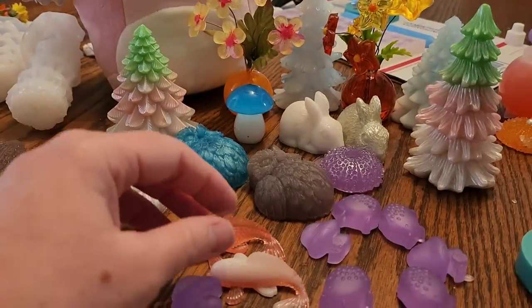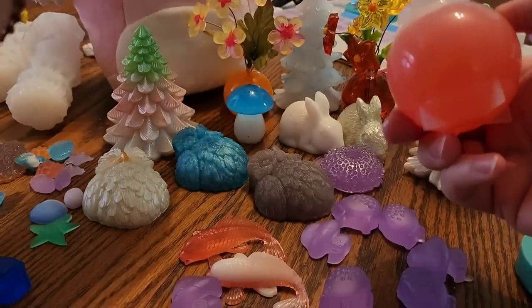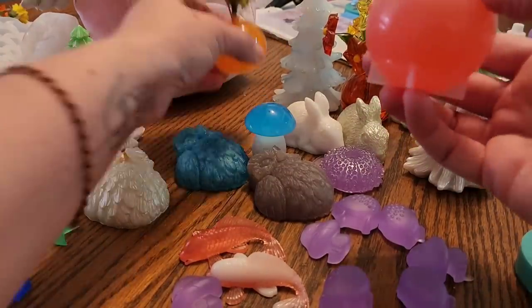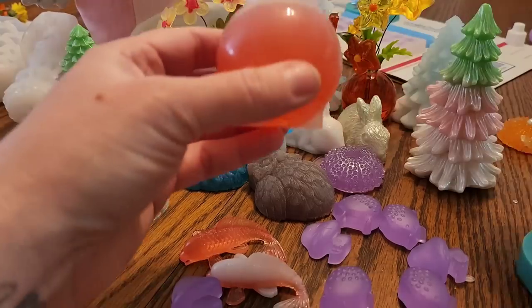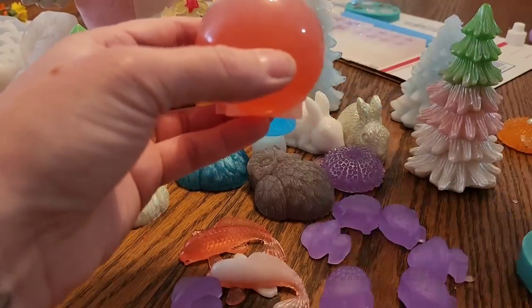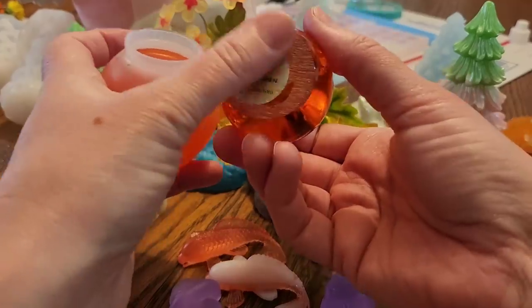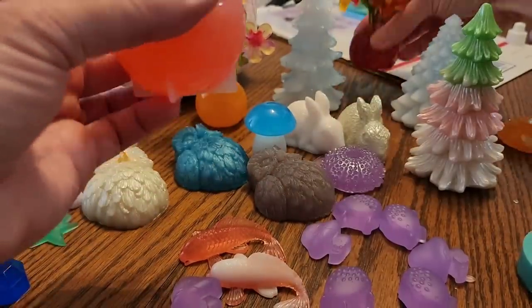And let's see if I can get this. This one, now this is a little bit bigger than the one I made. It's gonna be a bigger one, obviously. But I don't have one, this is the original. I don't have one that size. And it looked like they cut it off in the factory. But luckily these have a flat bottom. That's why I picked this pattern.